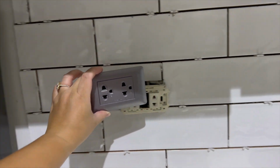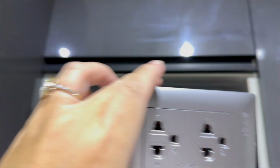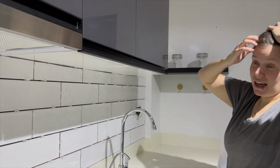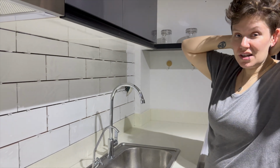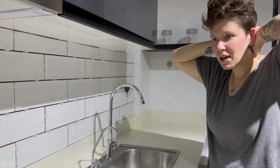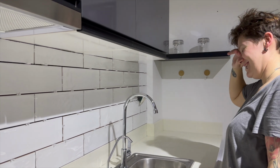It's gonna be matchy with our fridge almost. Almost. Keyword almost. I'll take it. Are you happy with it? I am. Yeah. I just wish our countertop was white like it was supposed to be, but you know what? It's gonna look good. I'll tell you what. This will work because it has to. Yeah. So tired.